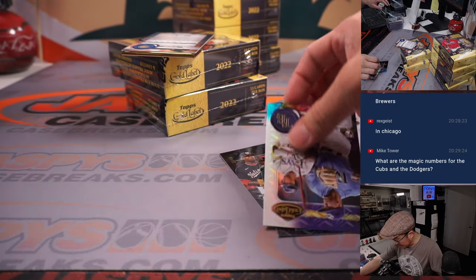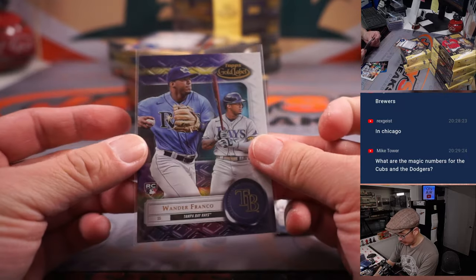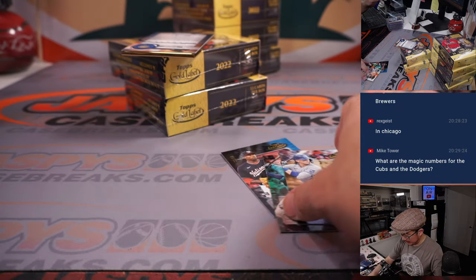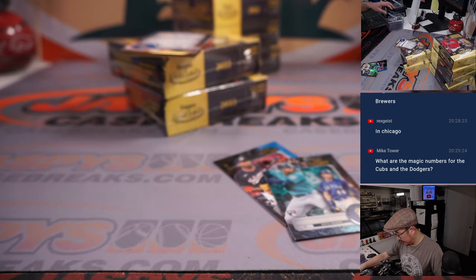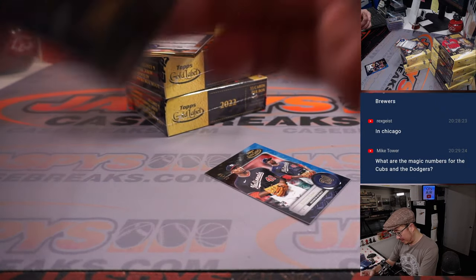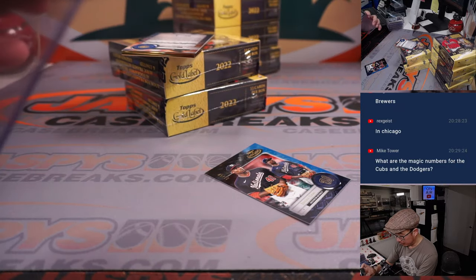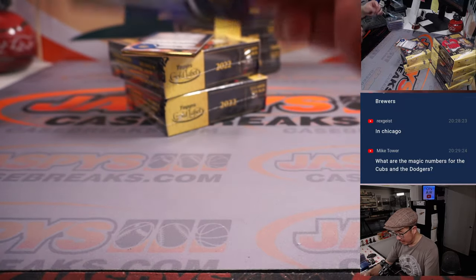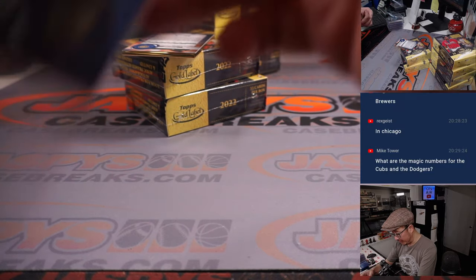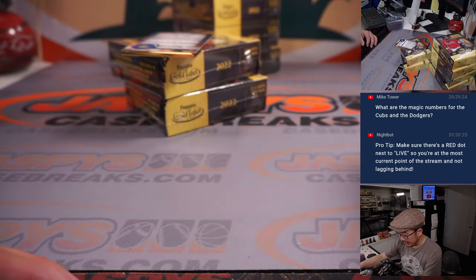All right, a lot of nice cards in this one. We got another Wander Franco for Tristan and the Rays. We got a Bobby Witt Jr. for the Royals, Chris. We got a Black Parallel, Julio Rodriguez for Rob and the M's. And we got an 11 out of 50, Josiah Gray. For the Nats, that'll be for James.